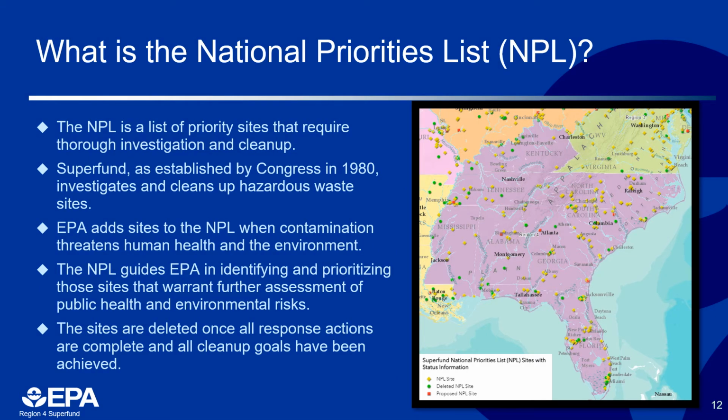Thank you, Chuck. The National Priorities List, or the NPL, is a list of priority sites that require thorough investigation and cleanup. EPA is broken up into 10 regions. Westside lead is located in Region 4 and noted in purple on the right. There are just under 200 sites that are currently on the NPL in Region 4.